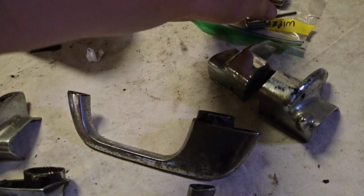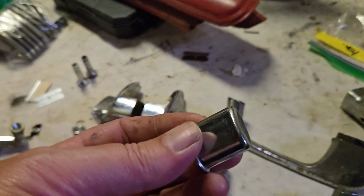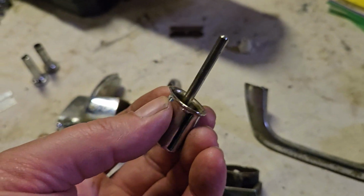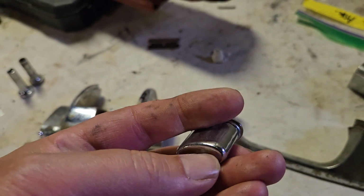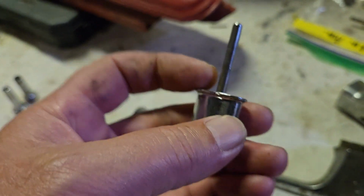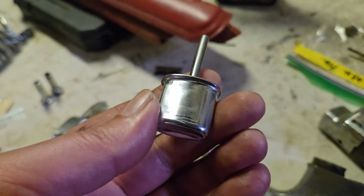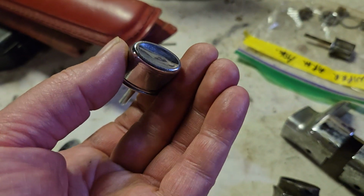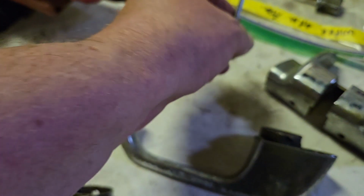But we break out the Autosol and we check parts to see. This is actually a piece of stainless steel. This is the button that goes in the door handle, and we're going to be able to polish these up nice and clean. I think the driver's side will require a little bit of sanding work, but of course we got Mitch on board, so that'll come up really nice.